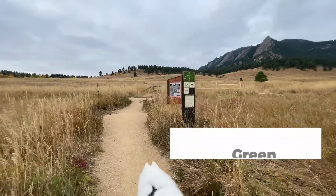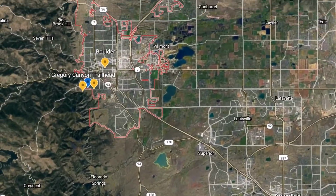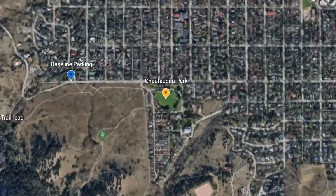Number 2, Green Mountain in Boulder. This is in Boulder. It's not the Green Mountain in Lakewood. If you go to Lakewood, you're going to get a completely different experience. This one is more heavily trafficked. If you go on a weekend in the summer, get there early.